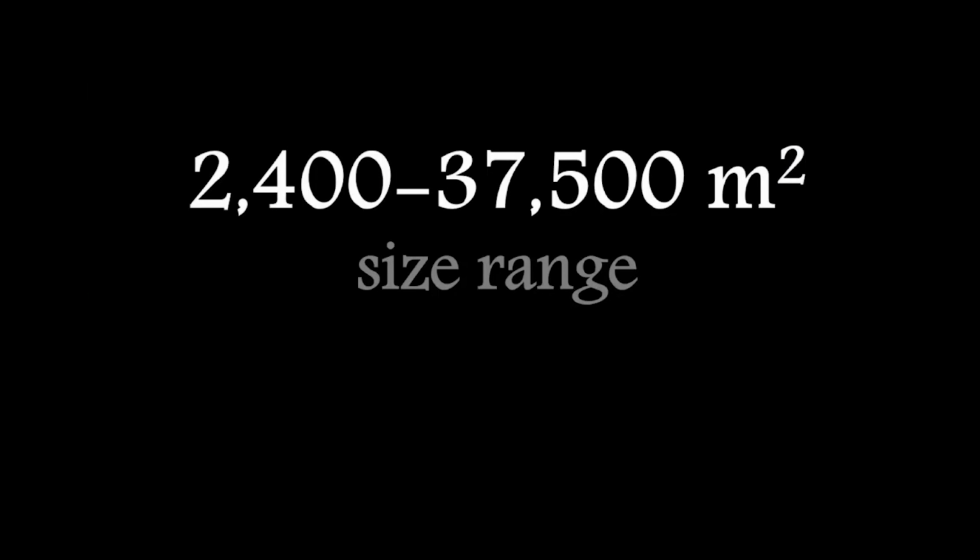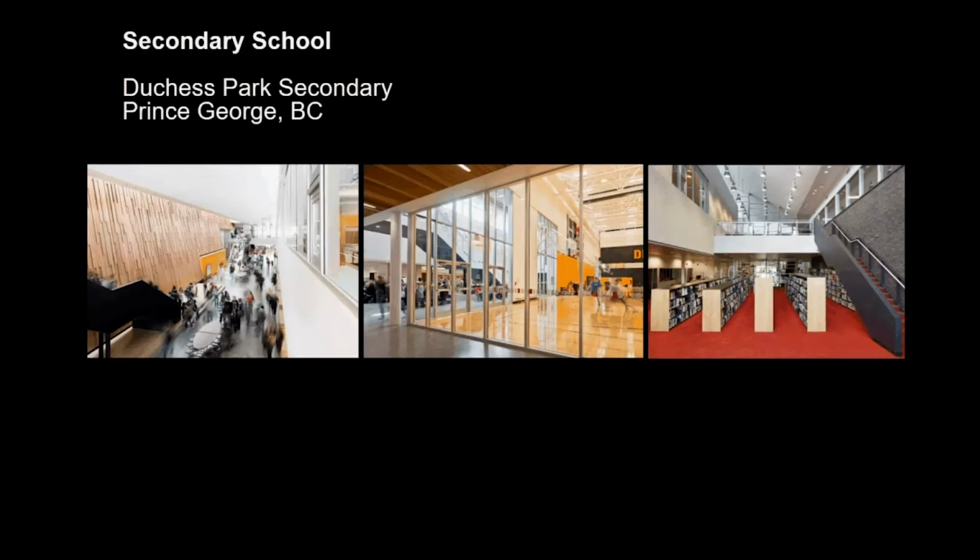So the projects ranged in scale from 2,400 square meters up to just under 40,000 square meters, so very different sizes. What we're going to do is share with you the results of the case studies and the percentage of cost increase needed to meet Rick Hansen certified goals in each of these projects. And we also wanted to share with you just a few examples where these features added significant cost in the case of these typologies.